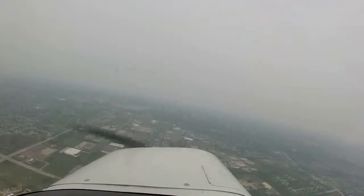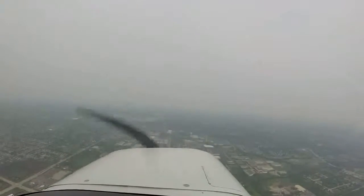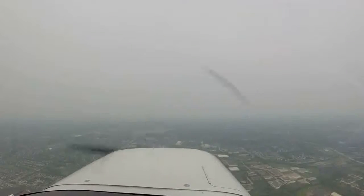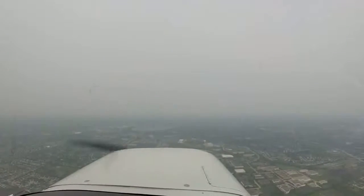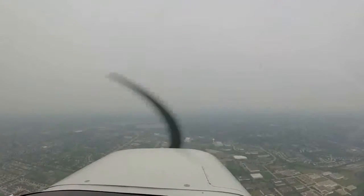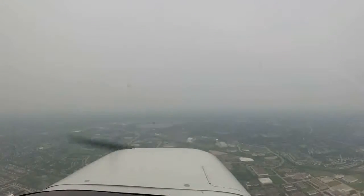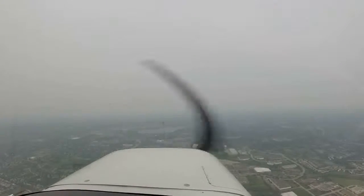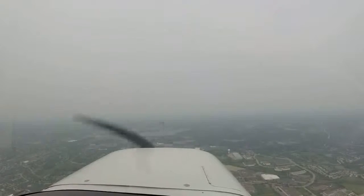Don't be so jerky on the controls. Okay. I believe it's clear. Was that acceptable? Yep. All right. Our heading is straight west. I am going to prepare this for 123, I believe. I said, give me clearing turns. You want a clearing turn? I mean, I said, give me slow flight. Okay, you want slow flight.